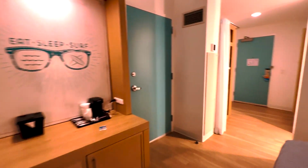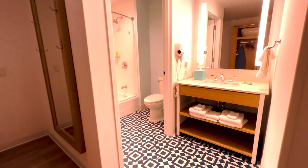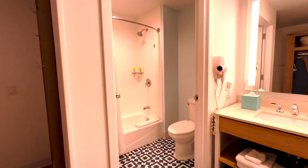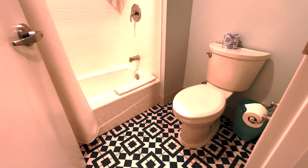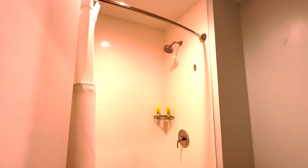As you walk over this way, you've got the bathroom. So here's your sink and mirror. There you go. Here's your toilet and shower. This one did have a tub for some reason. And of course, you've got a mini fridge tucked away in here.